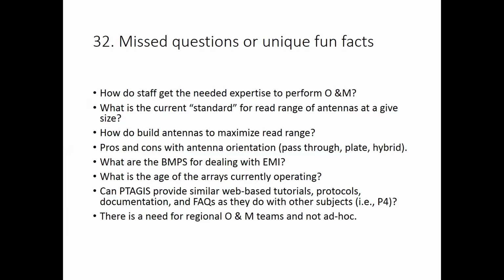Oh yeah, what do you do with noise? How do you deal with noise? How do you troubleshoot and how do you minimize your noise so you can maximize your read range? That was another good question. And also, there's a need for a regional O&M team, and not these ad hoc systems where folks are trying to start out all by themselves and do it from the ground up. We try to help people where we can.